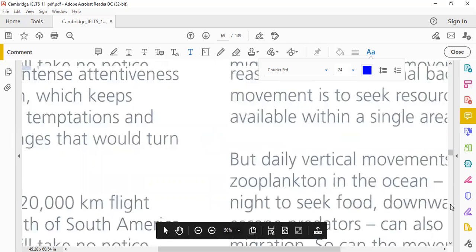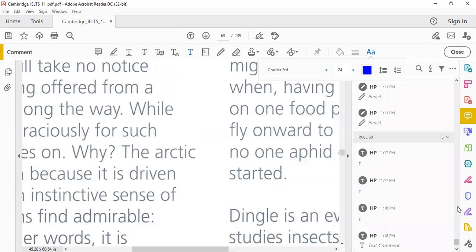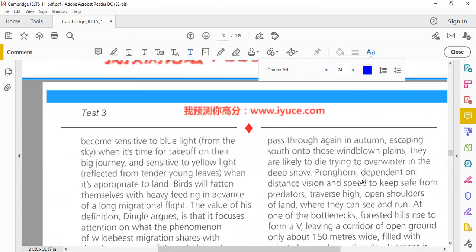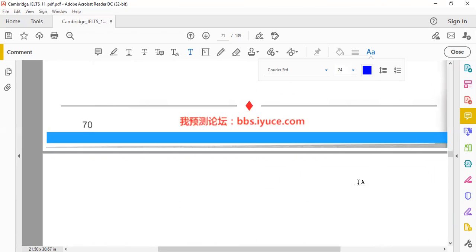You should read the passage in about 10 to 12 minutes, and then you have 8 minutes to do the test. Okay. So we see this, like here we are.